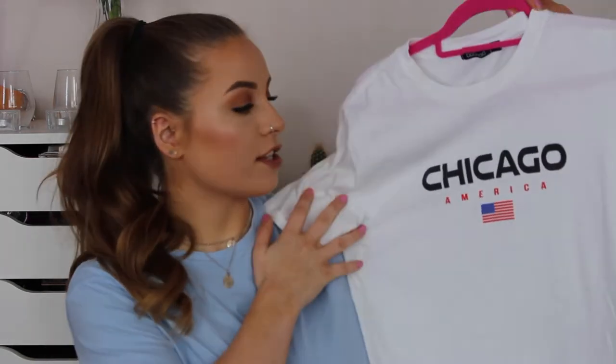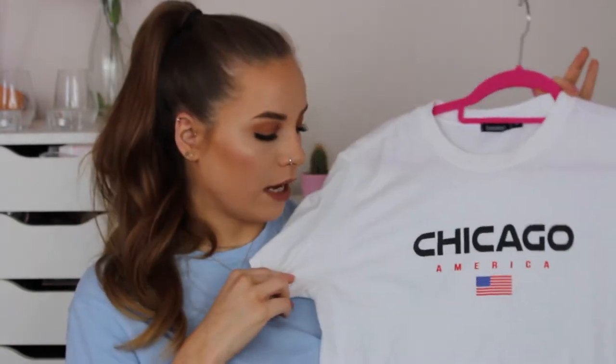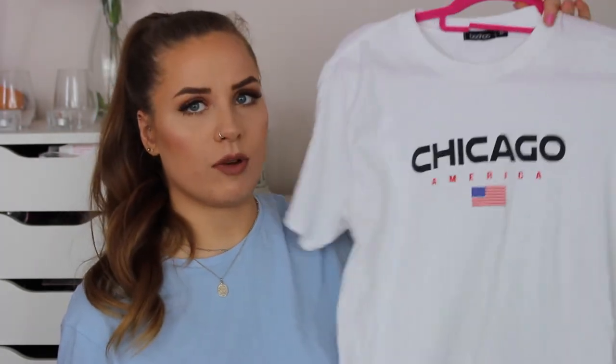So the first thing I got from Boohoo is just this white t-shirt. It says Chicago America on it and it has the American flag. I got this in a medium and it's long enough for me to tie at the front, as that's what I always do with my t-shirts. This was £8 and they had 20% off when I bought this. So it was meant to be £10, which is such a reasonable price for a t-shirt.